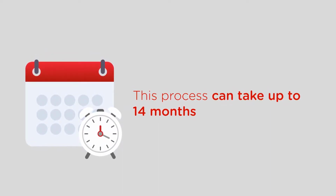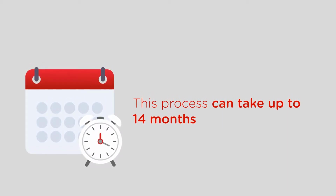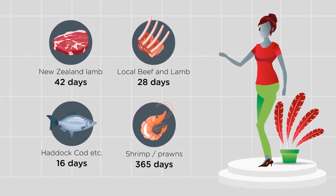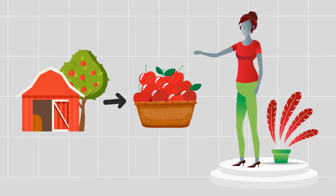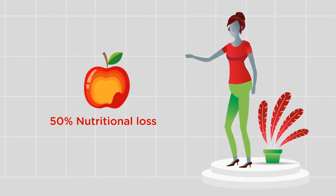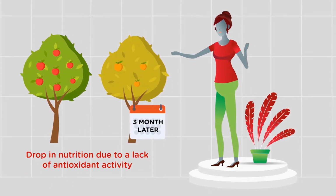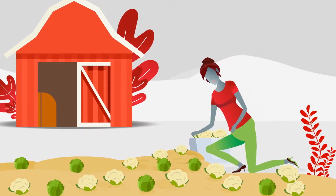When out of season, further additives are used such as fungicide to further extend the shelf life of the apple. This does not just apply to apples. Due to this lengthy process from farm to table, fresh produce can lose up to 50% of its nutritional value by the time you take your first bite. Some produce, such as apples, also suffer a significant drop in nutrition due to a lack of antioxidant activity after 3 months. The opposite is true for frozen foods.